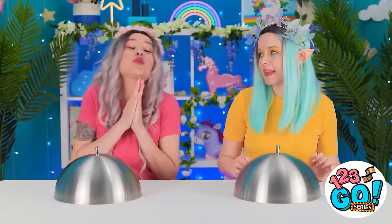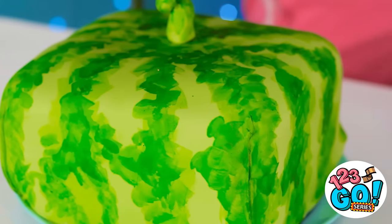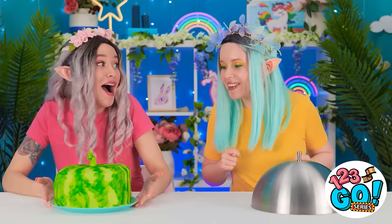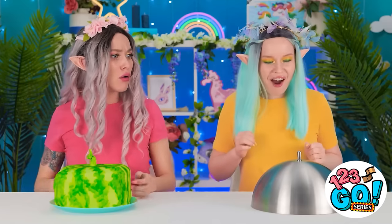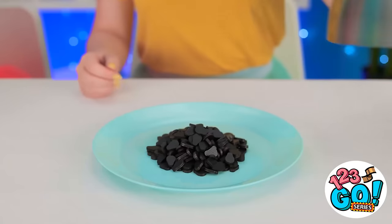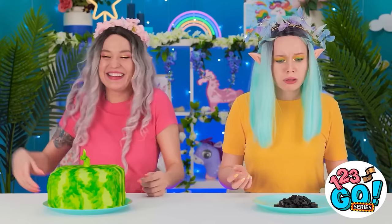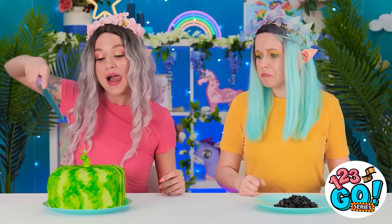Hey, me first? Okay, yay! This is awesome! A giant watermelon cake! And for me? Let's see it! Huh? A bunch of stupid seeds? What'll you do with those? May as well cut this thing open!